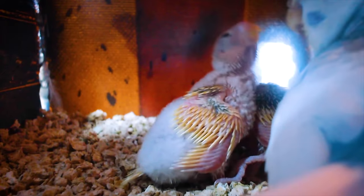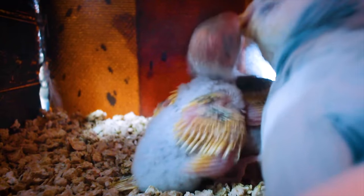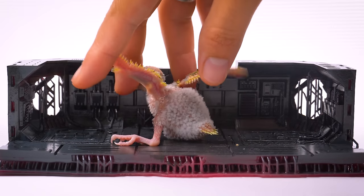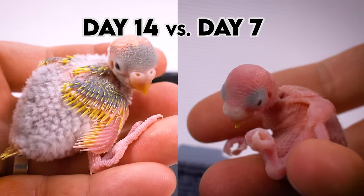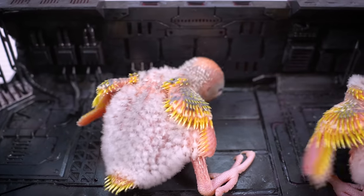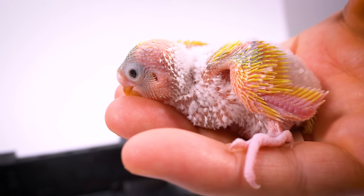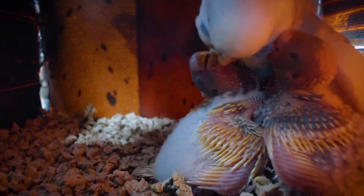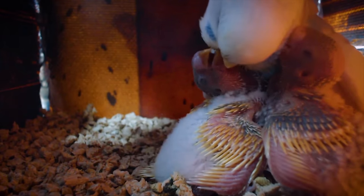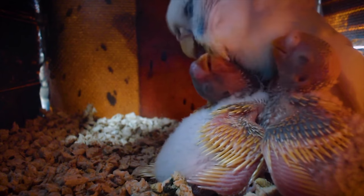On day 14, the baby budgies still rely on their parents for food to support their growth. While it may seem like nothing's changing, they've grown significantly from when they were tiny. Their feathers are also sprouting rapidly, and you can observe daily changes in their growth. The female will continue to care for the baby budgies until they are ready to leave the nest.